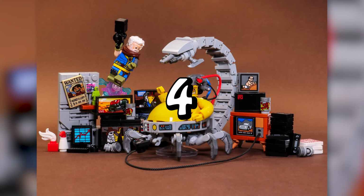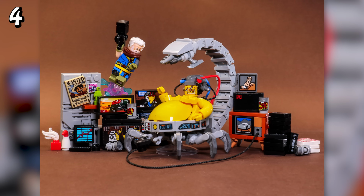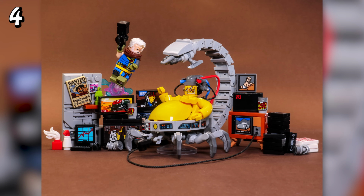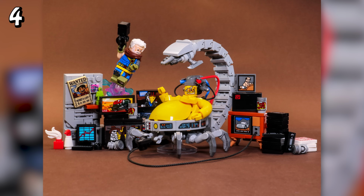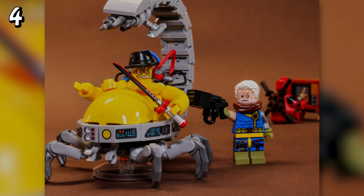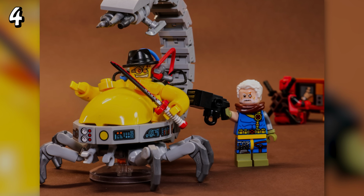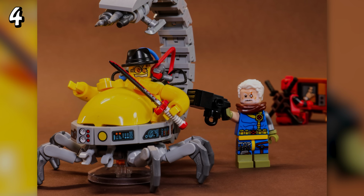The next build originates from the Marvel comics and is called Mojo Cave by builder Jared Figures. It depicts the villain Mojo, who is the ruler of the Mojoverse, a dimension where everything revolves around TV ratings and entertainment. He kidnaps heroes and forces them into deadly battles for audience. The time traveler Cable is here to prevent this.